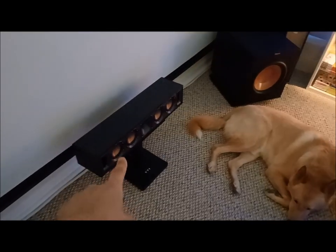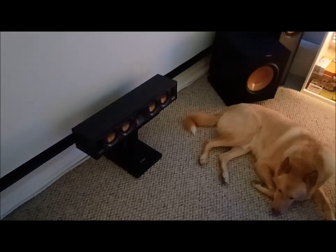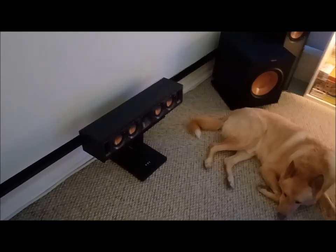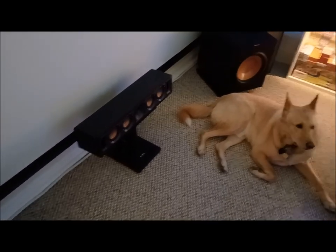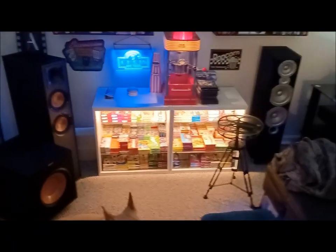It's not as big as the 504, 505 that everyone knows. So I think that one, had I paid $100 more, I could have gotten that bigger one. And I think it has a better frequency response, maybe a bit more efficient. But so that's kind of what I got.